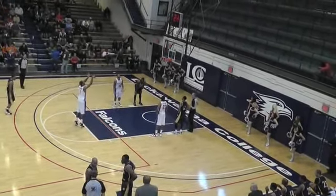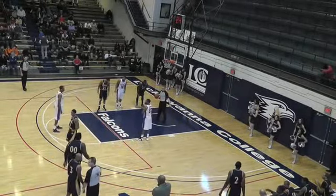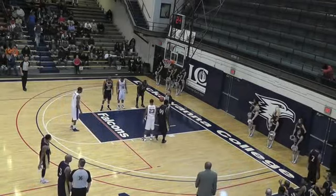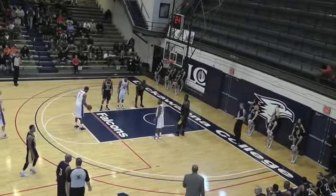Lionel Armstead talking to the ref too. I think you gotta let him play a little bit more than that. He was just bodying up Rob, stuff they let go all the time. Armstead, a veteran, 31 years old, seen it all. Played at West Virginia.